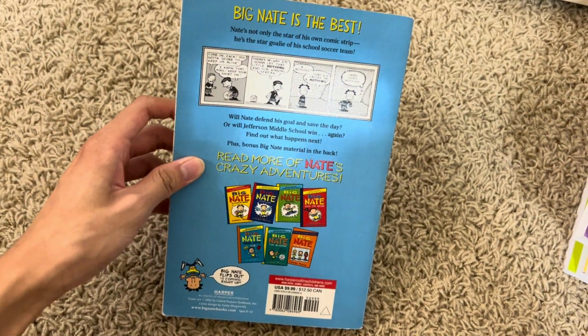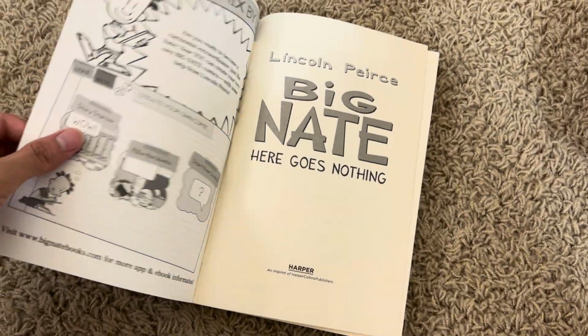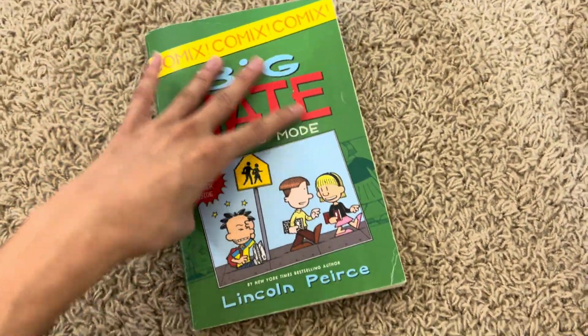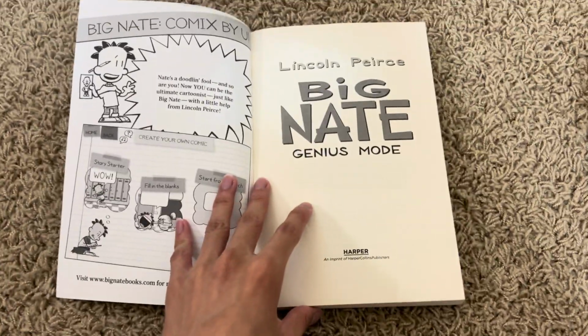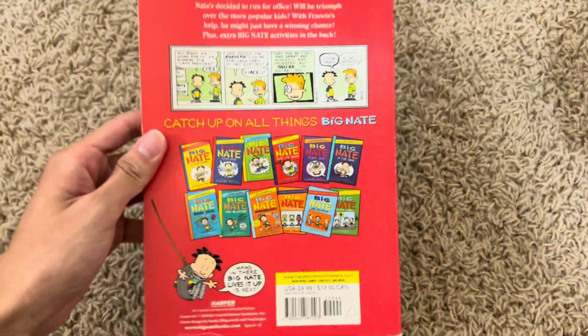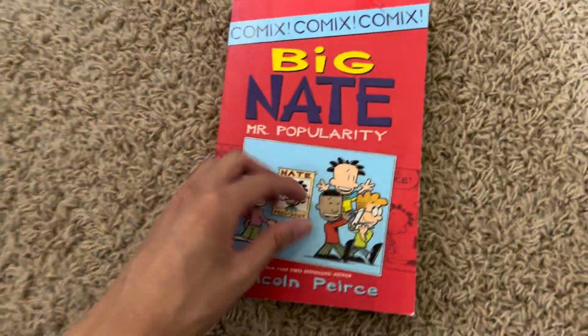This one's really hard to find in stores now, so I ordered this online at Barnes & Noble. Genius Mode. This one comes with a free poster, which is in my room. And the last hardcover book of the comic, Mr. Popularity. This is the only book that is in full color. Alright, so these are all the Harper comics books of Big Nate.